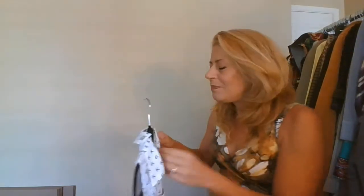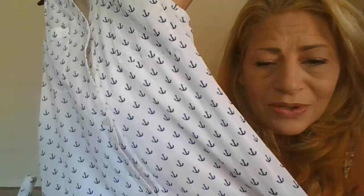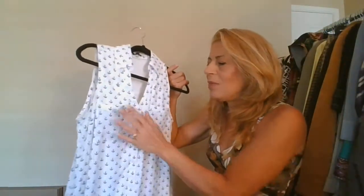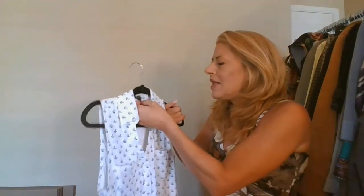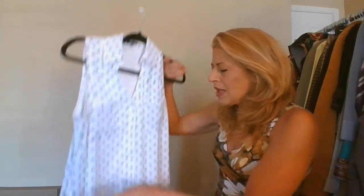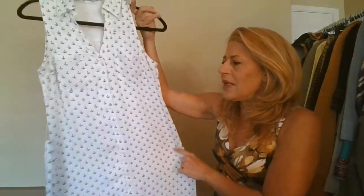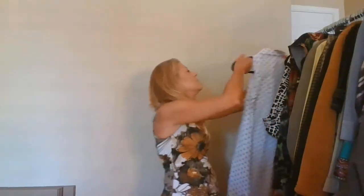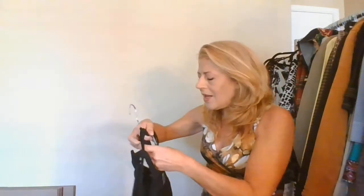All right, I got this purely because it is a nautical theme and there's anchors. So when somebody Googles anchors, I will have an item that will pop up immediately. And so that's why I picked it up. Let's see, it happens to be an Express extra small, and it is this belted shirt dress. And it's really super lightweight, cute. So yes. And I really thought about passing this one up. Maybe next time I will.